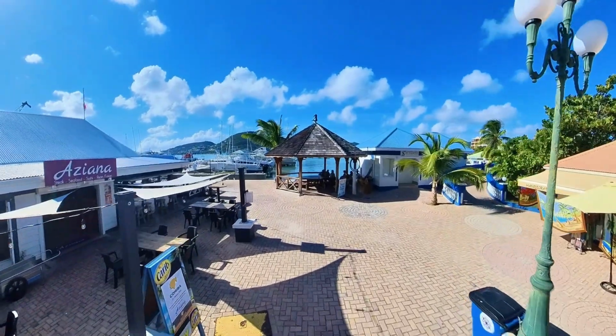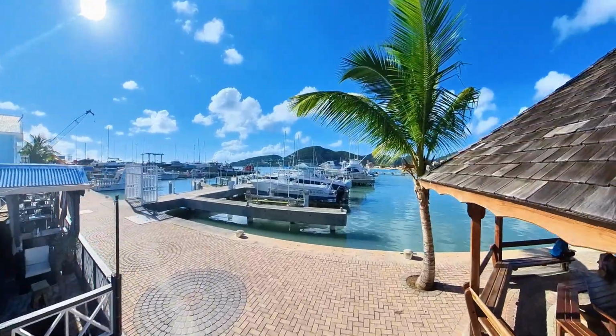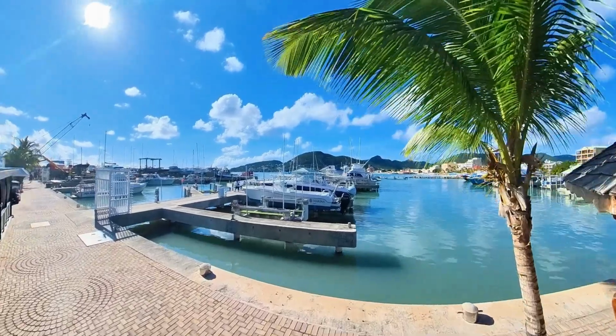And then you're going to see a bridge that leads over, which is on the right hand side. It's a blue and white bridge. Cross over the top of that bridge and then it leads you to Petersburg Beach.